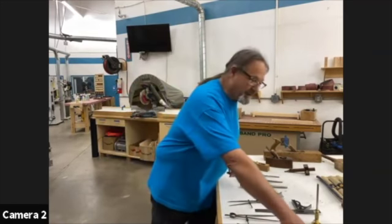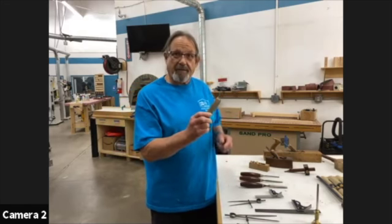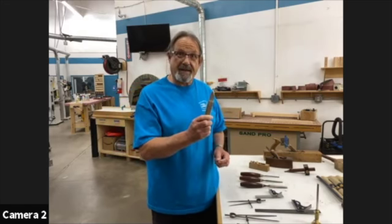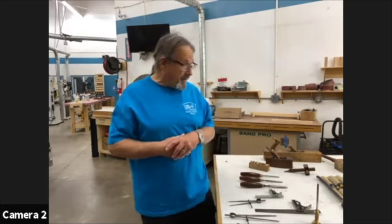And of course, before we had these nice manufactured pencils, most marking was done with a knife, which if you want to do precise hand tool woodwork is still the best way to go, if you're cutting dovetails or anything like that.